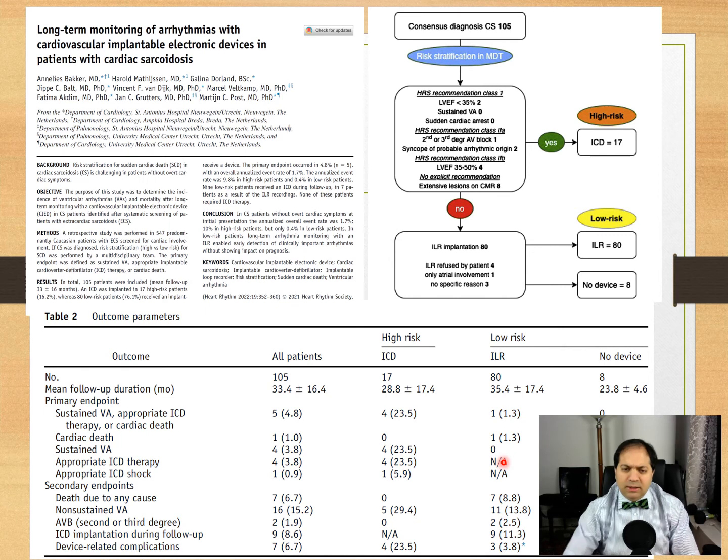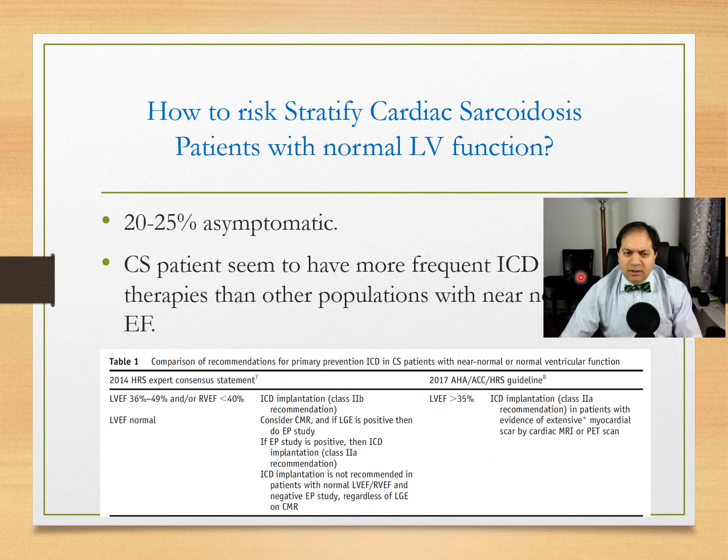And as you know, the consensus has changed since this study was recruiting patients. Now, if the EF is less than 35% to 50%, and the scar is not that significant, you can do an EP study, and if it's positive, you have an indication to implant an ICD. So still, we need to know more about patients with cardiac sarcoidosis and how to stratify them: who is high risk, who is low risk, and who will benefit from an ICD.